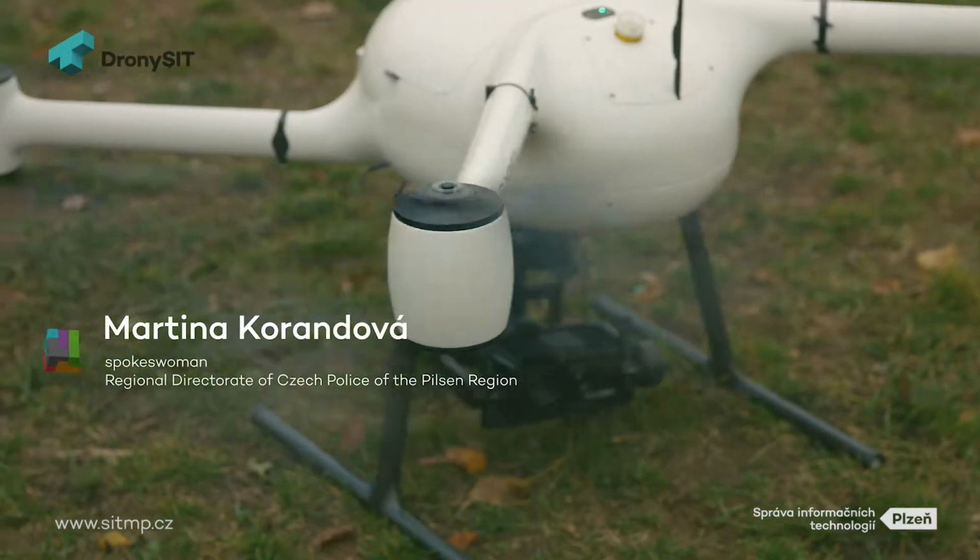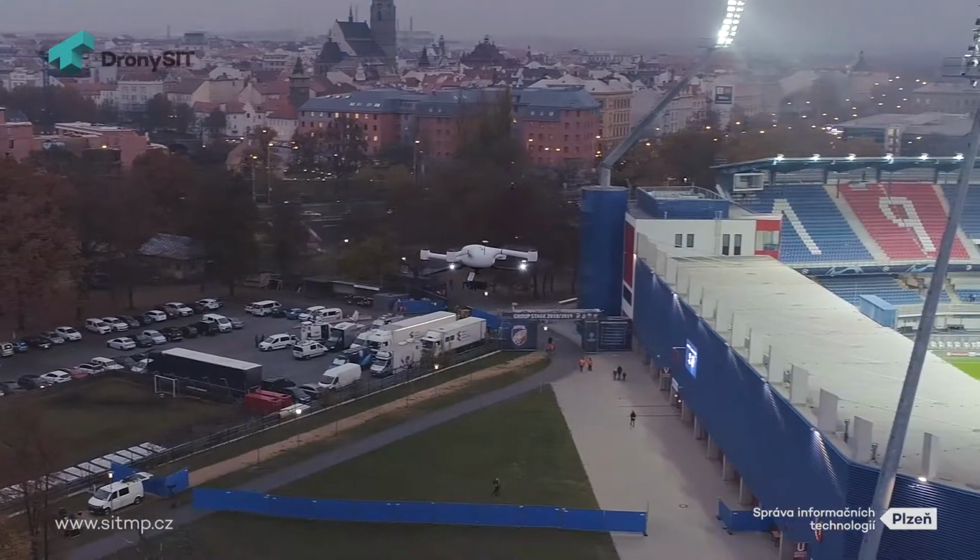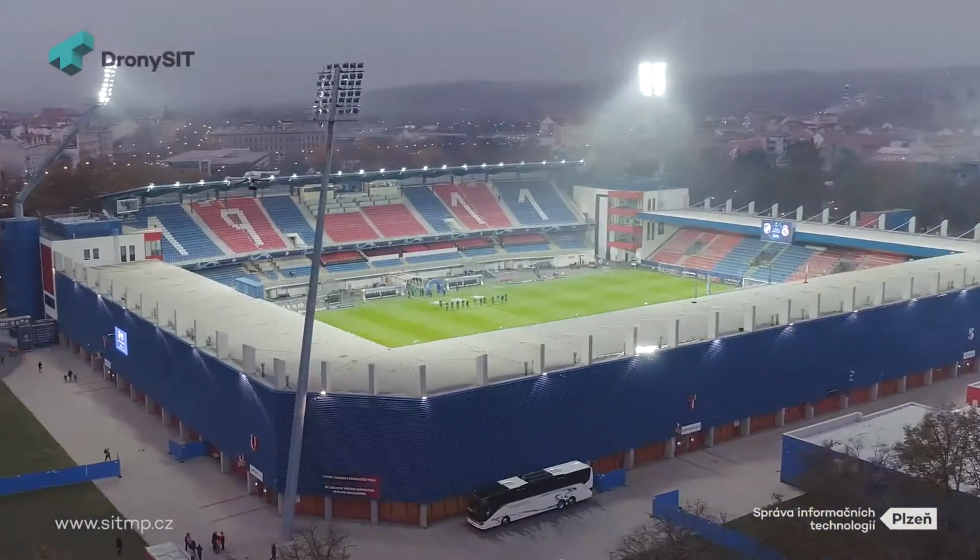Most recently, we have had a very good relationship with SIT. Thanks to them, we have visual feeds from places we are not capable of covering. Because it is a live feed, we can respond faster and more effectively.